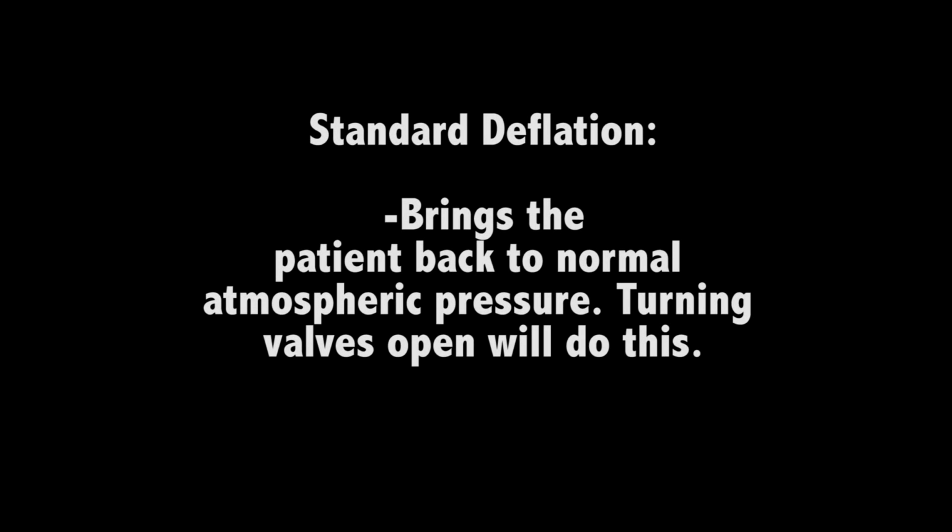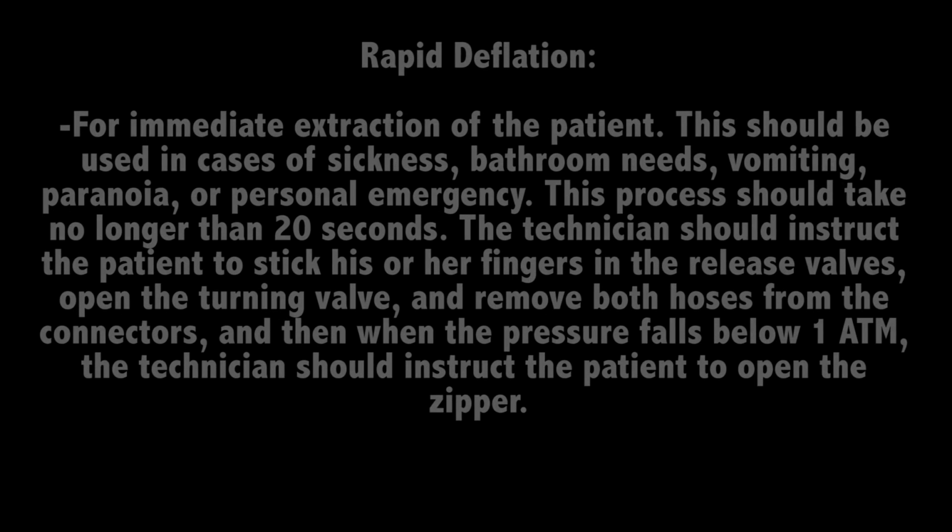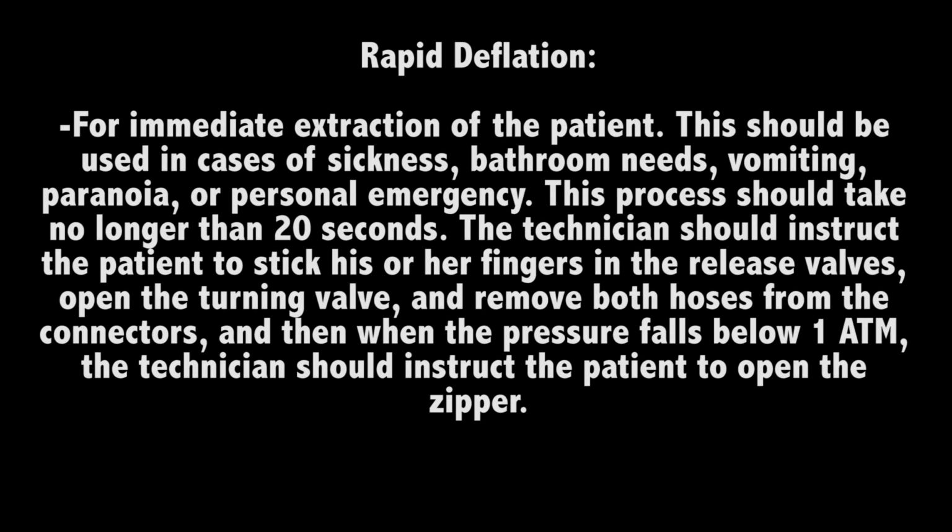Standard deflation brings the patient back to normal atmospheric pressure by turning the valve opening. Rapid deflation is for immediate extraction of a patient. This should be used in case of sickness, bathroom needs, vomiting, paranoia, or personal emergency. This process should take no longer than 20 seconds.